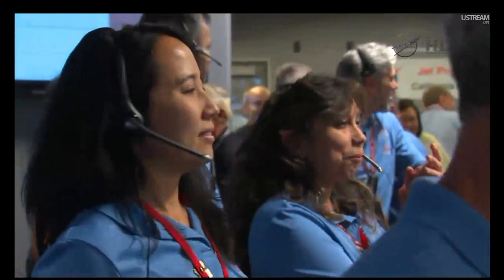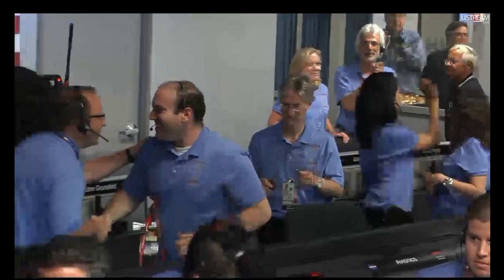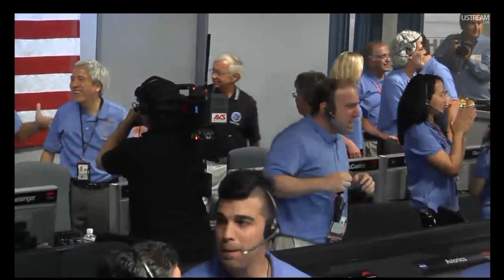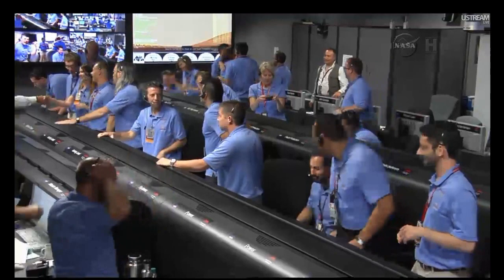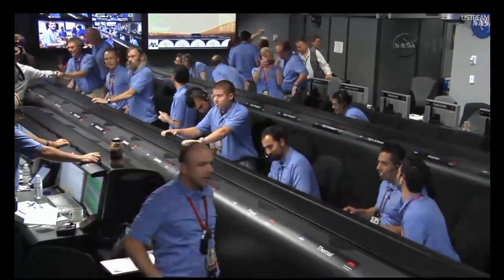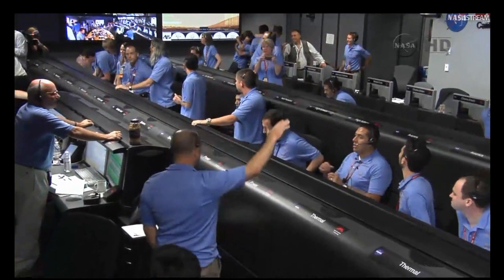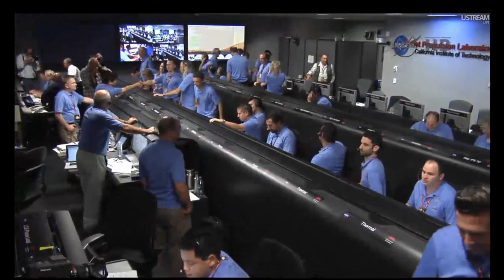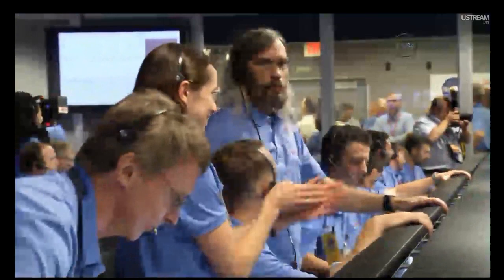EDL ops, the signal to Odyssey remains strong. Flight EDL images are starting to come down. We're beginning to get images from Odyssey coming down, folks. EDL comm configured. Stand by for images. We're seeing thumbnails coming down. Odyssey data is still strong. Odyssey data is very strong. Odyssey is nice and high in the sky.